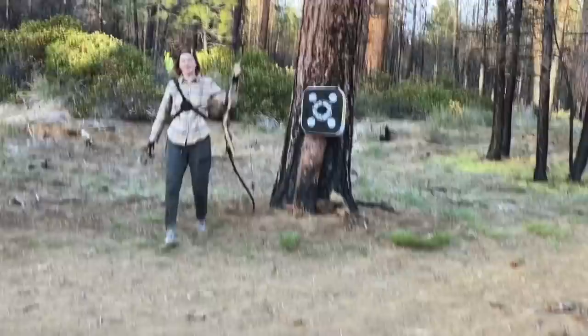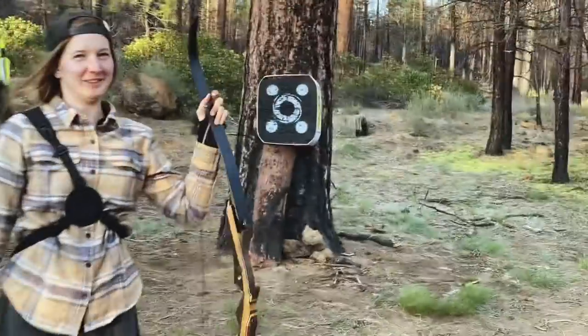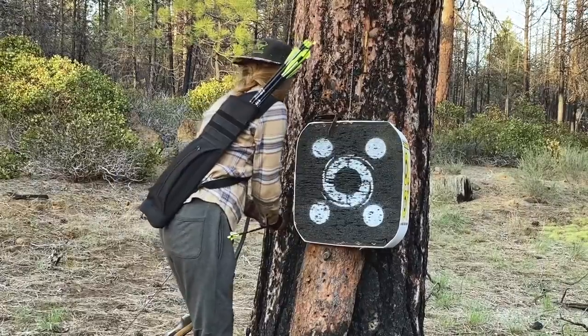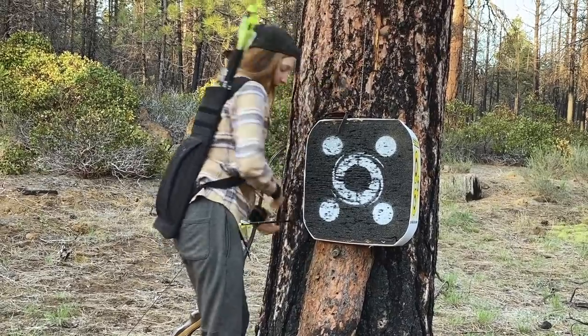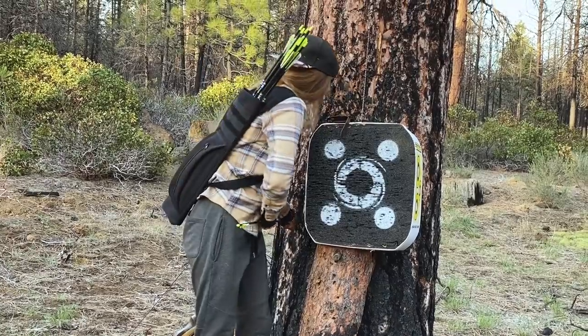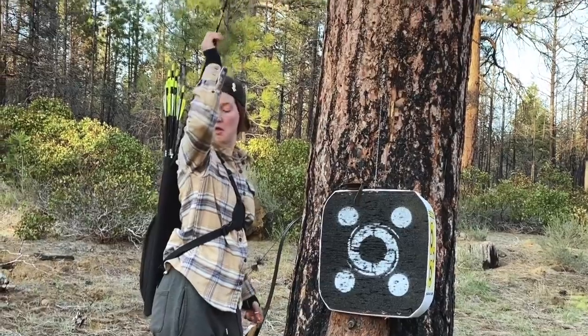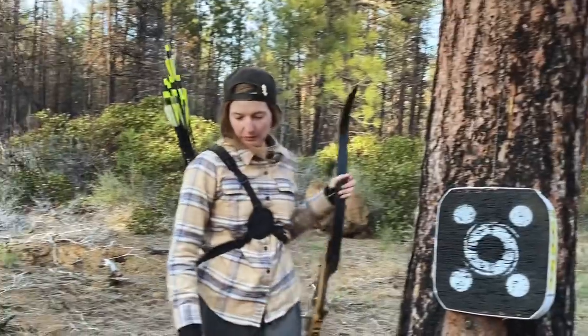You can't just leave it. Get it. Get it. Wiggle it and pull it out. Wiggle, twist, and pull. I can't. No, you go. Go get it. I can. I'm just so strong. I shot it way too deep.